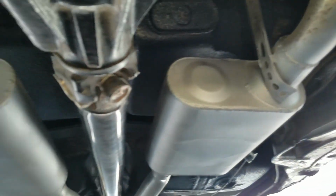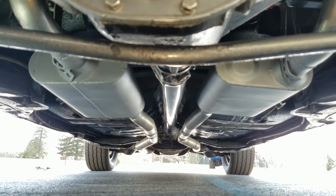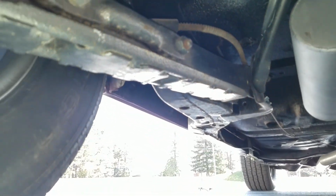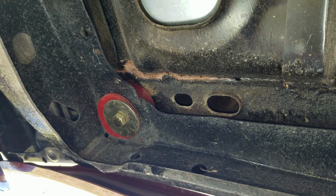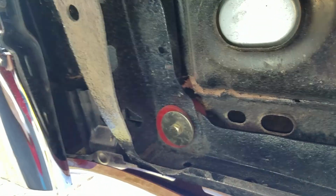Rear springs have been changed. Rear shocks have been cleaned up. I don't think those are brand new, but they're not horribly old. Nice fat exhaust is laid up there nicely. Looks like it's hung well. Older parking brake cable. Overall, a good dry underbody with just some general casual paint peel and not show workmanship down here, but sufficient workmanship for a driver quality car.